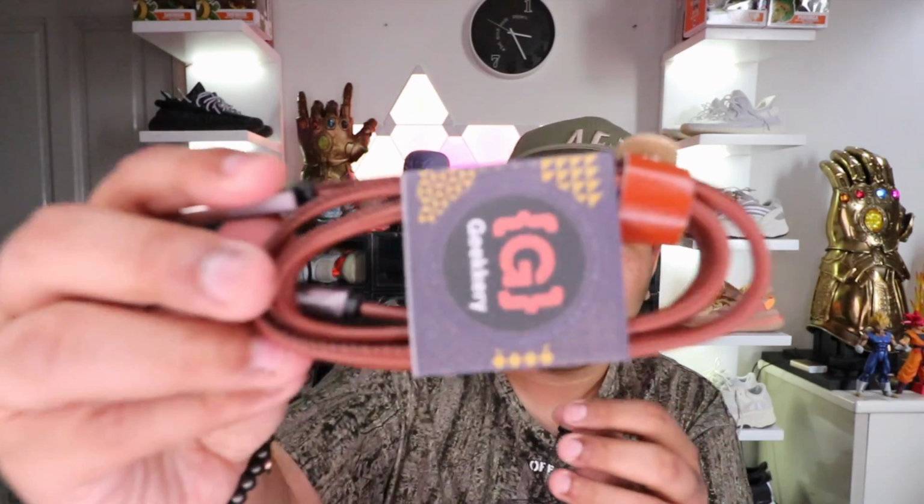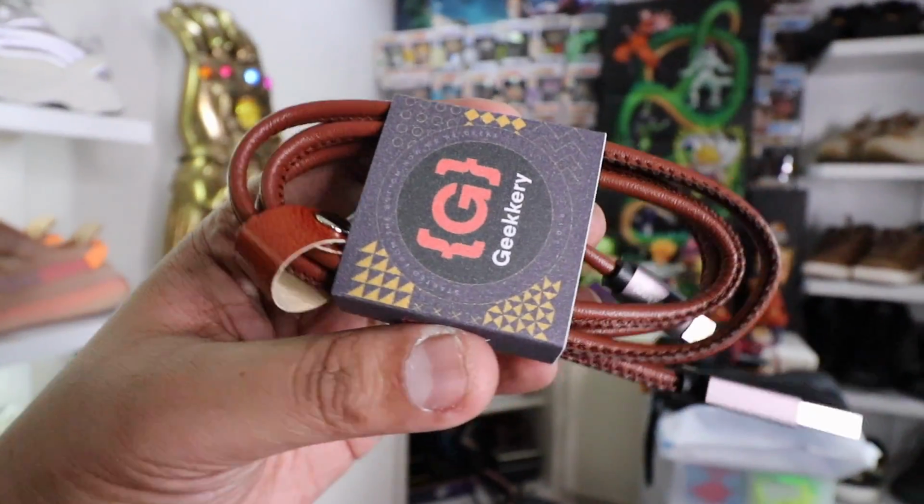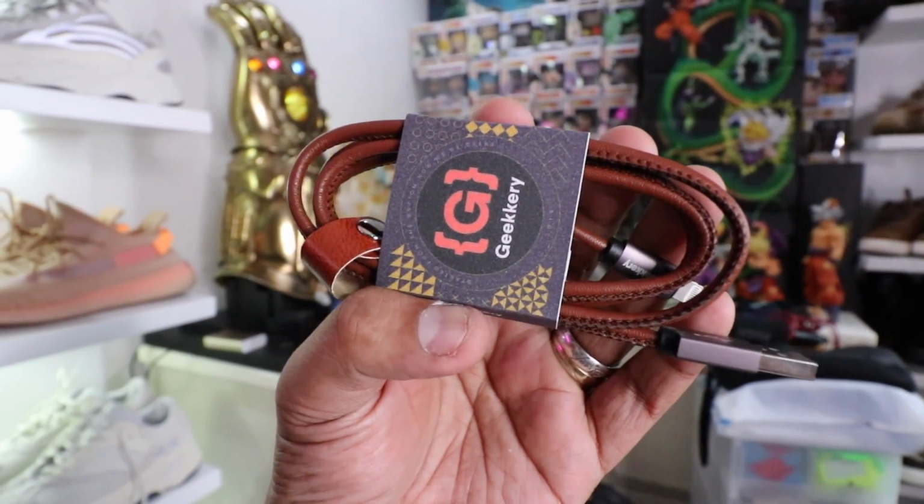Let's keep going. We still have a bunch of items inside the mystery box. This one is a pretty small package in brown paper wrapping. We have the Geekery lightning cable. As you can see, this is your typical lightning cable. You can never have enough lightning cables, especially if you use iPhones, because they just conk out on you so fast and they're so expensive.